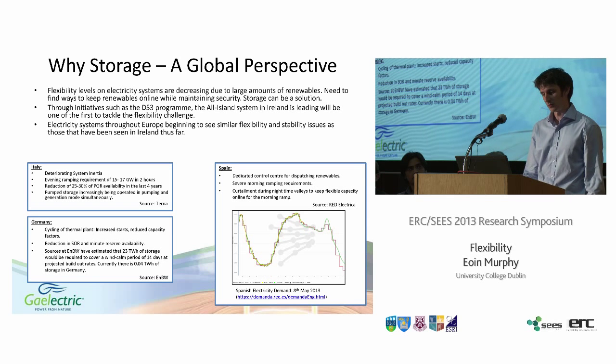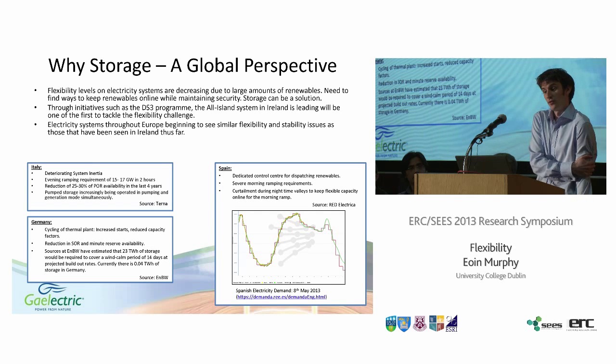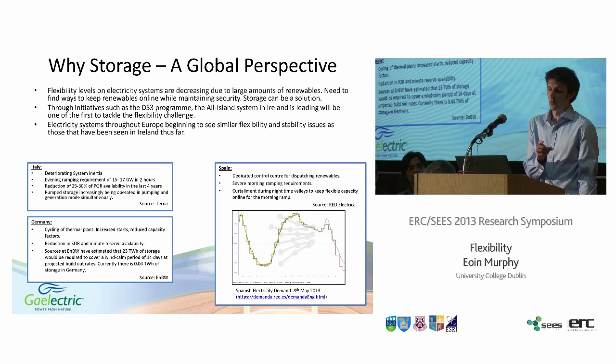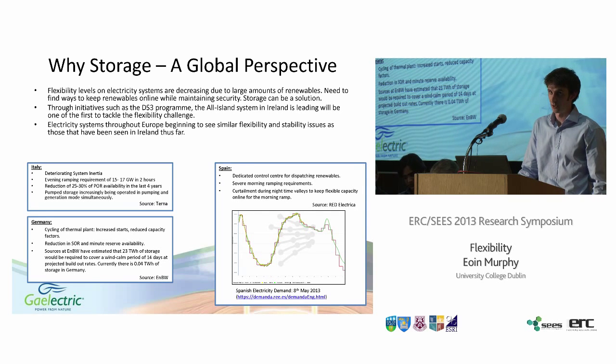Germany, similar stuff, a lot of plant cycling predicted, reduction in secondary operating reserve availability, and EMBW at the World Energy Storage Forum just 2 weeks ago in Berlin presented analysis on what you would have to do to withstand a 14-day period of calm wind. They estimated that you would need about 23 terawatt hours of storage once their wind portfolio is built out to actually cope with that 14-day outage. Currently they have 0.04 terawatt hours.